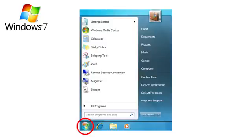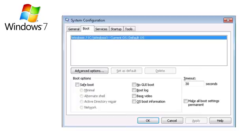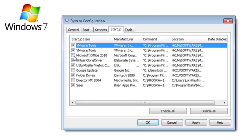Now that you've cleaned up your software list, there's still a fair chance that some of your remaining programs have elected themselves to start up automatically whenever you turn on your computer, so next you'll have to disable these startup programs manually. In Windows 7, click the Start button and type msconfig.exe in the search box and hit Enter. Once the system configuration window opens, select the Startup tab and uncheck all the boxes next to the programs you wish to prevent starting up with Windows.